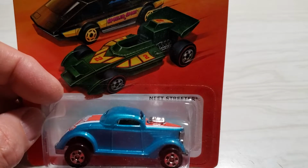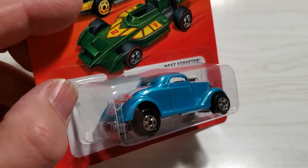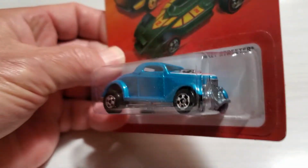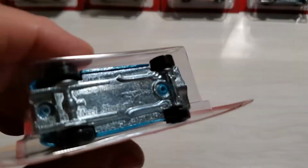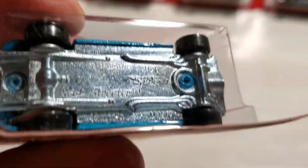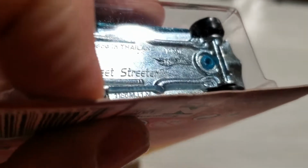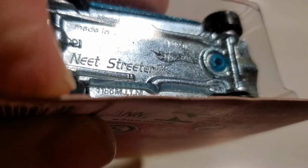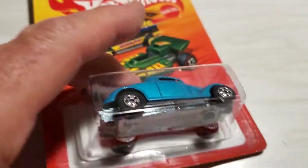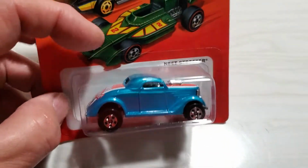And this one is the Neat Streeter. Now, this is a very old casting. It's been around for a long time, and they're still issuing it because it's so cool. Well, on the chassis here, as you can see, it says Neat Streeter, made in Thailand, Mattel up top. And then they got this numbering system down here. That's when it was produced, originally produced, or till then M1569. I'm not sure what that's supposed to be, but very cool, Neat Streeter.